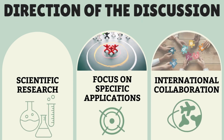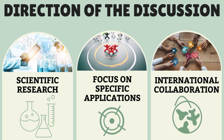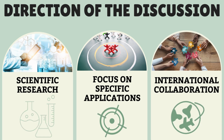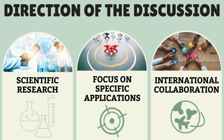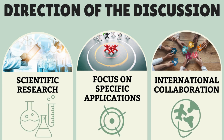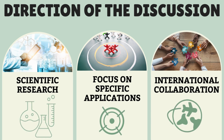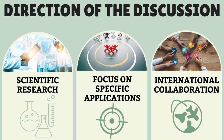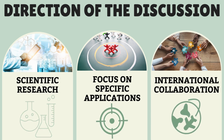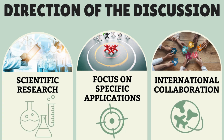Direction of the discussion. The overall direction leans towards responsible development. Here's a breakdown. Scientific research. There's a general consensus on the importance of clear guidelines for animal cloning research to ensure responsible use and prioritize animal welfare. Focus on specific applications. Discussions advocate for a focus on specific applications with clear benefits, like medical research or conservation efforts, with strong oversight and regulations. International collaboration. There's a growing call for international collaboration to establish clear ethical guidelines and regulations for animal cloning to prevent misuse.